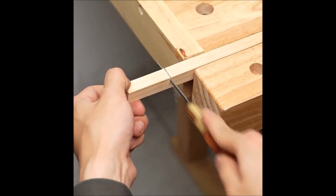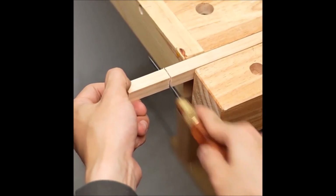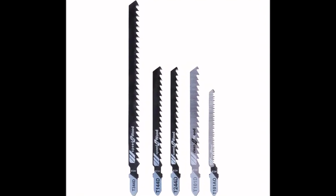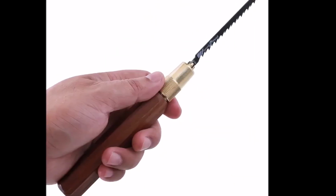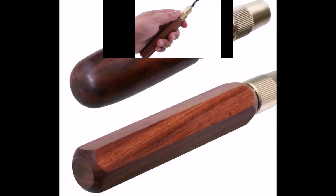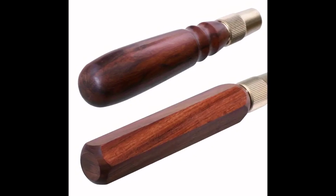One of the notable features is the replaceable saw blade design, which not only saves you money in the long run, but also allows you to switch out blades depending on the intricacy of your project. Whether you're making detailed cuts for crafts or handling more robust woodworking tasks, this set has you covered. The comfortable wood handle offers a firm grip, ensuring that you maintain control and accuracy while cutting.